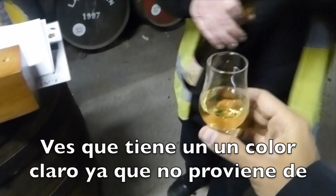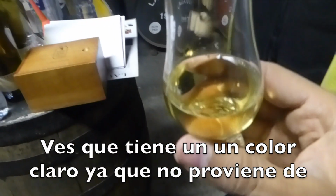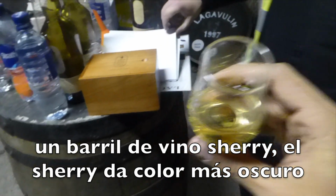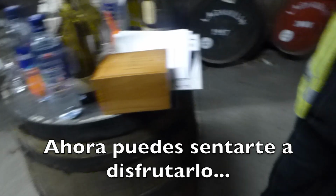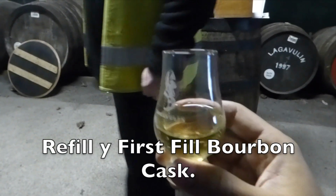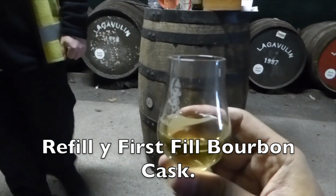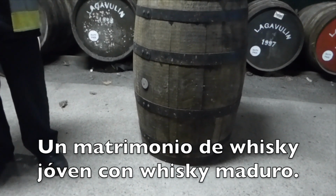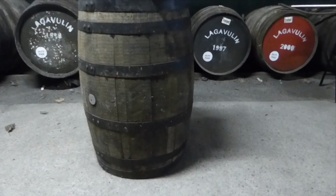You will see it's got quite a light colour because it's not a sherry cask. Sherry gives colour. So you sit down and enjoy that. Remember, it's a refill cask. Refill and first fill bourbon cask. So it's young whisky and old whisky married together.